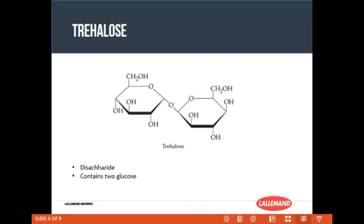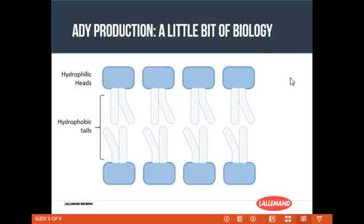Okay, so trehalose is actually a sugar. It's a disaccharide, and yeast produce this when they undergo stress. It plays a really important role in stabilizing the cell membrane during the drying process, which in turn makes it a stress protectant. So we're going to take a quick step back into some basic biology here, and put it in simple terms. Like I said before, I'm a visual learner, and I think this is a good way to show what's happening, even on a simplified scale.